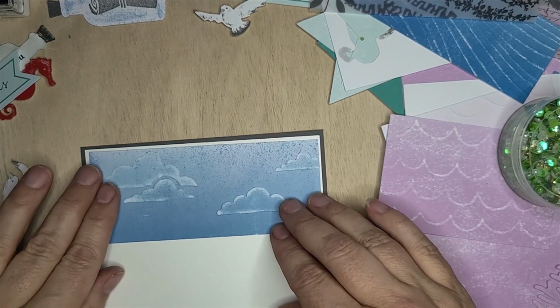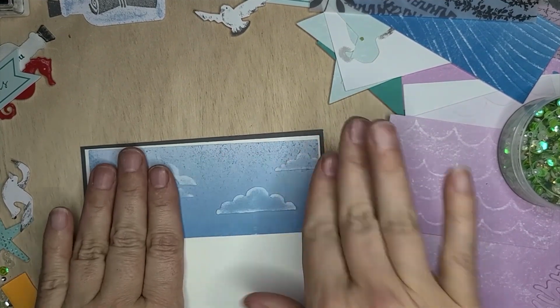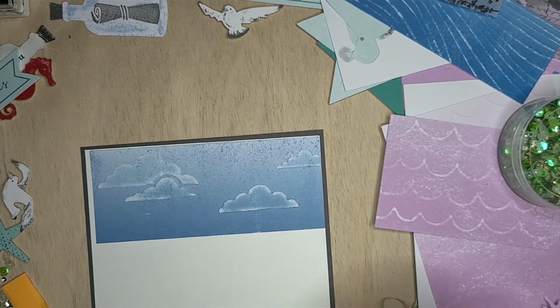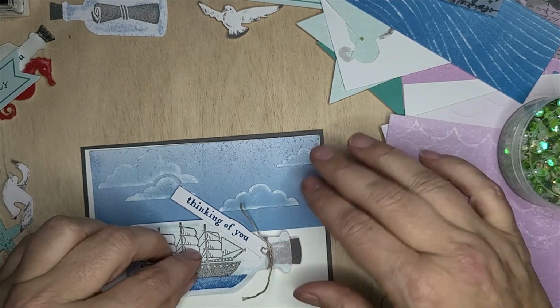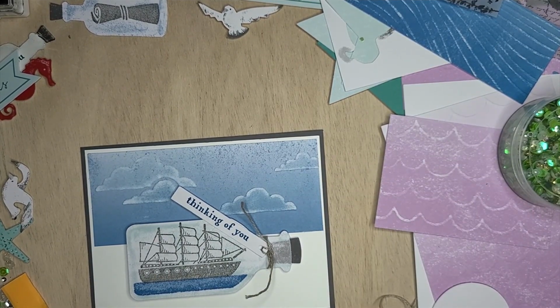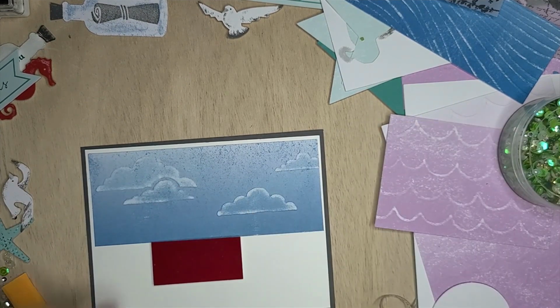So there is photography already done without the clouds sanded, but I wanted you to see it sanded. And then I love how this looks. I want to pop the bottle up. And this is an awesome masculine card, and I think this would also make a really good birthday card. Yep, I like those clouds. I'm glad I did that, and you guys got to see it.